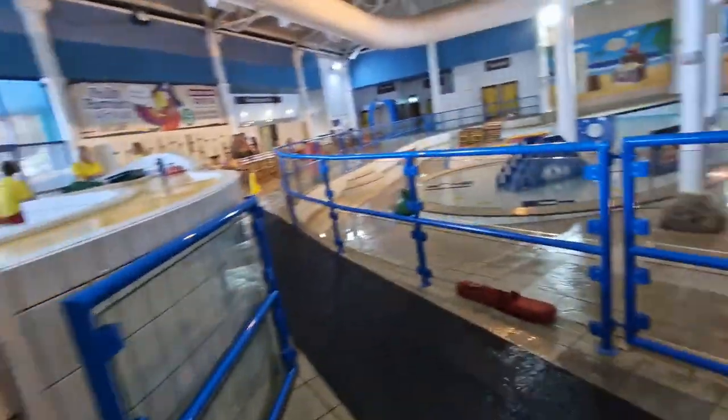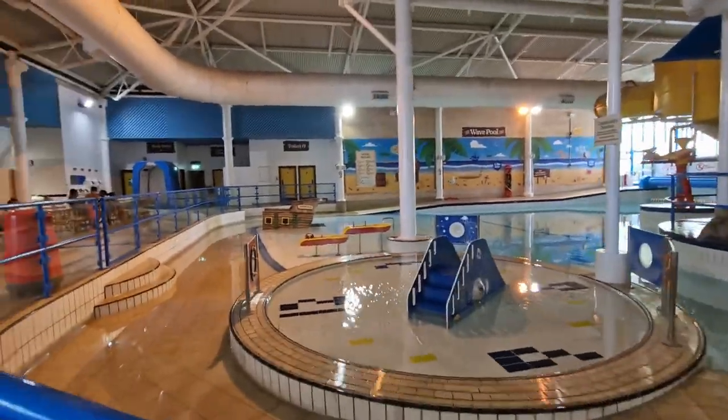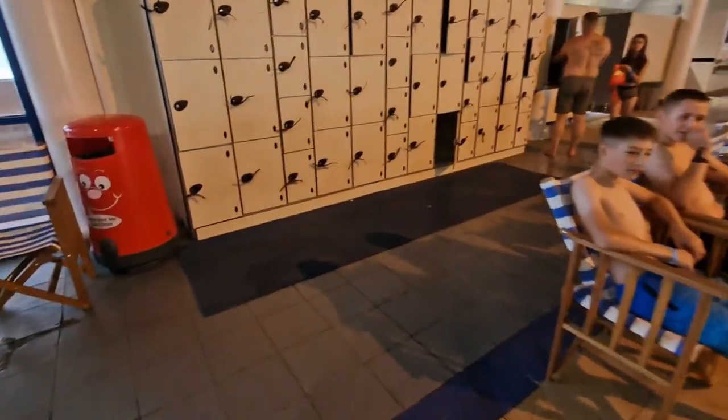Yeah. So lockers are £1. There's big, small. That pool turns into a wave pool. There's little slides for Robin. Now we're going to go to the changing rooms and get ready.